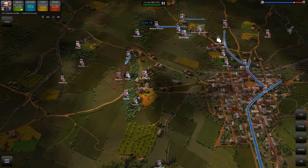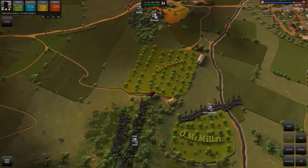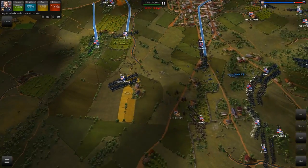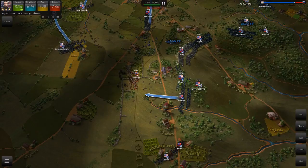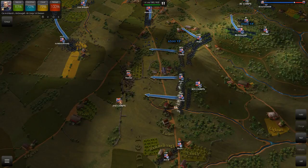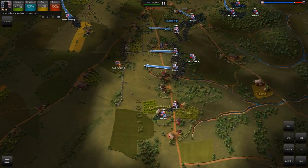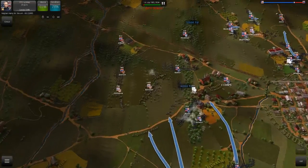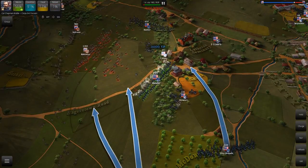Look at them pushing in here. Fine style. Fine style by Ramseur. This could be bad for me, actually. We've got to reinforce. We've got to reinforce immediately. Schimmelfennig, go. Did he break in? No, he didn't. Excellent fight, boys. Excellent fight.